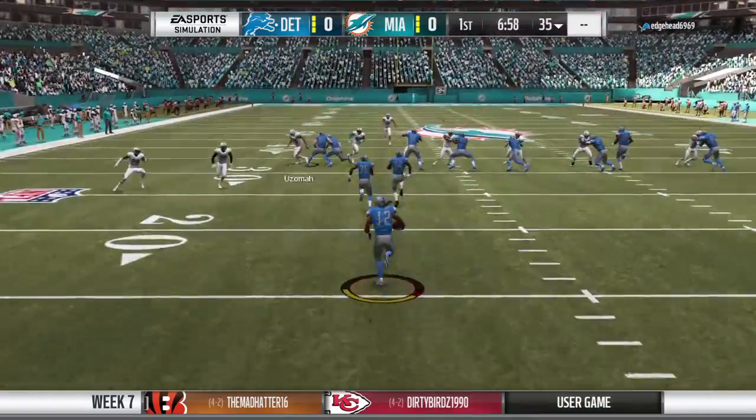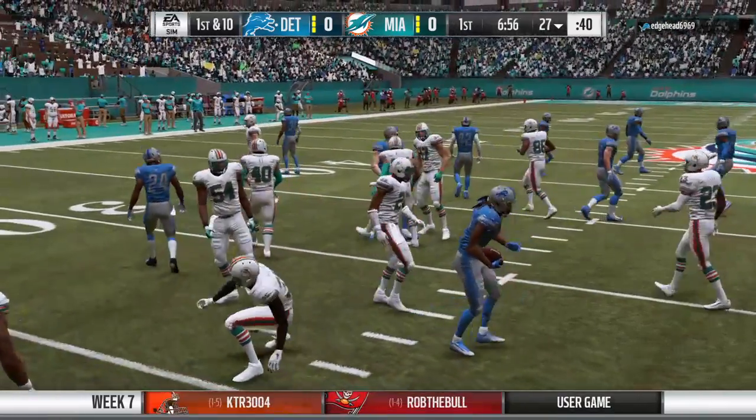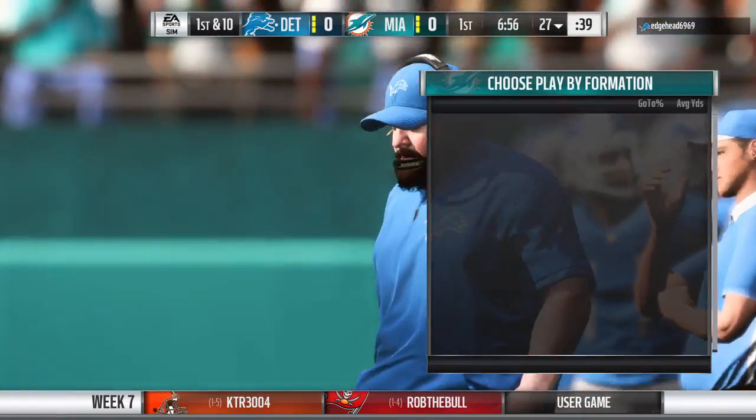This is taken at his 4. And he'll take this across the 25. Couple extra yards up to the 27-yard line.